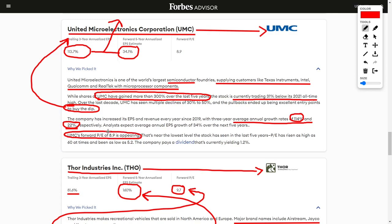Also, UMC's forward PE ratio is 8.9, which is very appealing. That's near the lowest level that the stock has seen in the last 5 years, with their PE ranging from as high as 60 to as low as 5.2.